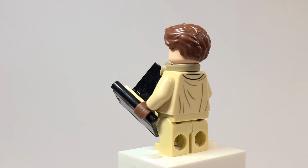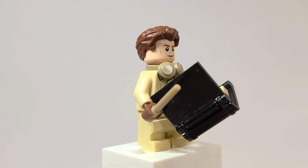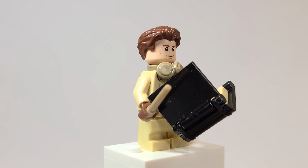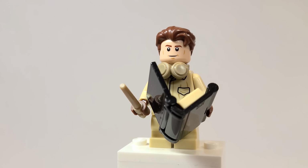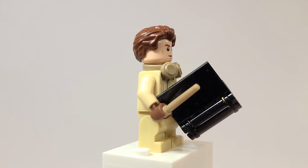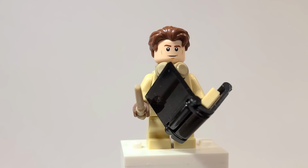So he's actually using mid-legs since this is supposed to be one of the early years at Hogwarts in these books. I really like that, even though we never see him. I like that we're getting mid-legs here in the tan color. That's pretty cool. It would have been good to have for Neville, which we'll look at when we compare that outfit to the current Neville. But I also love the use of the Monkey Kid earmuff pieces there. That looks really cool on the neck.